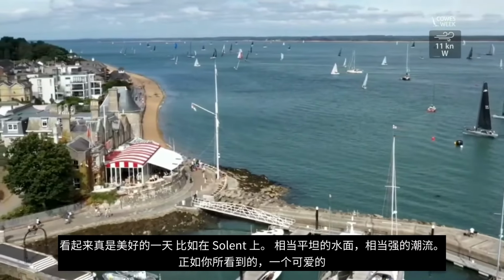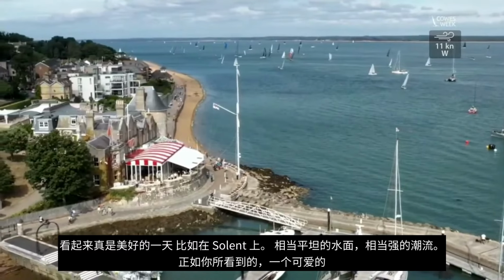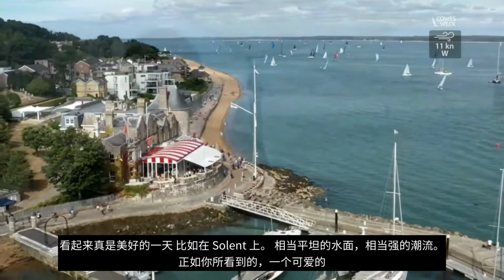And what a wonderful day it's looking like out on the Solent. Pretty flat water, quite a strong tide, and as you can see, a lovely view of the Royal Yacht Squadron, which is where we are on the platform. Well, it all runs because of this man here, Lawrence Mead, the regatta director. Lawrence, welcome to the 196th Regatta.